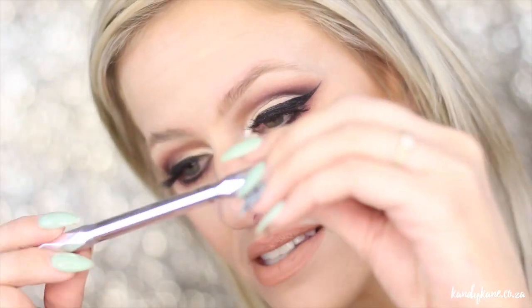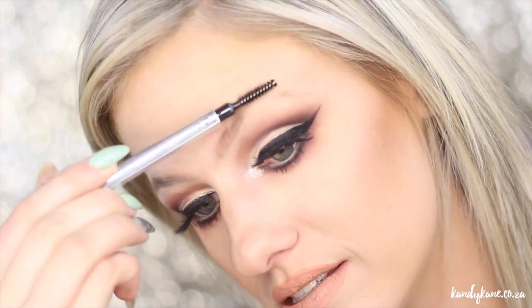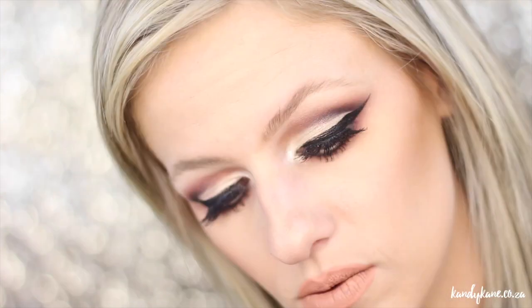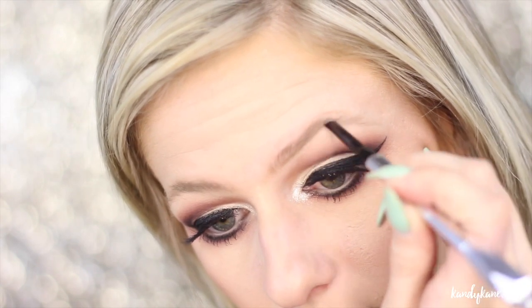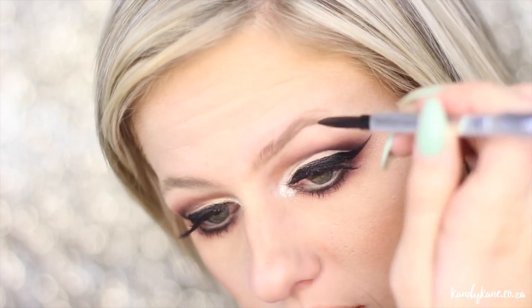So let's get started. So to start, I'm going to grab my Goof Proof pencil. This one also has a little spoolie at the back, so I'm just going to comb all my brow hairs up. Although this one is also almost like a pencil, it's almost like you have more product available to work with at once. So we are going to use the same technique as with look number 1, but it's just going to give you a little bit of a different finish. So once again, I'm just going to start at the bottom of my brow, just doing these little brush strokes, or hair strokes rather.